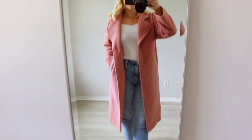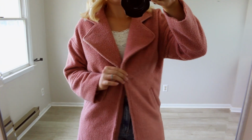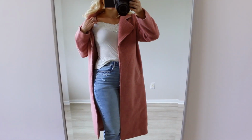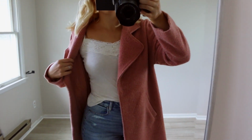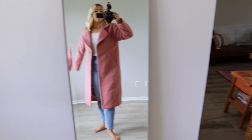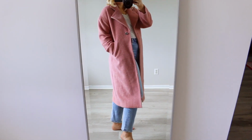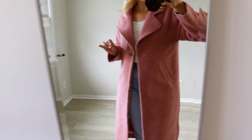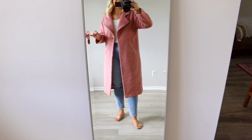As of right now, it's definitely a bit too hot to be wearing something like this, but I kept it a little bit casual just by throwing on a lacy tank top. I thought it made it a little bit more wearable, but I love the length of this. The whole fit of this coat is so comfortable. As soon as it starts getting a little bit more chilly, I'm going to love wearing this.